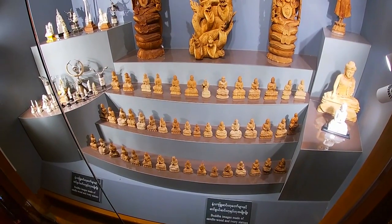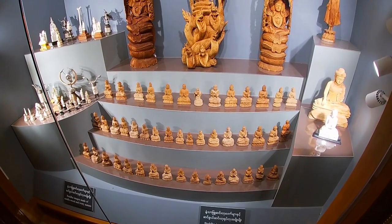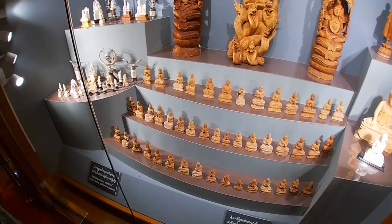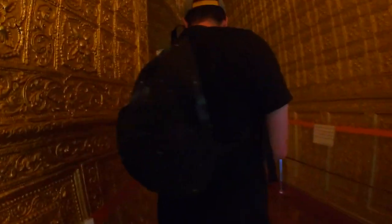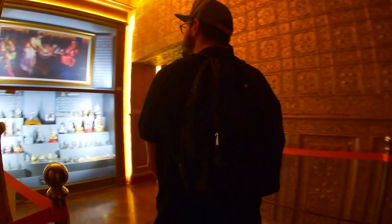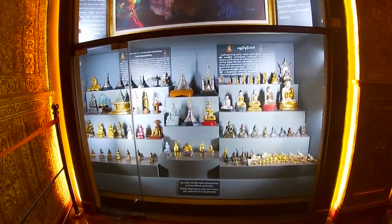After gaining independence from the UK in 1948, work began to carefully rebuild Botahtaung Pagoda and restore the Buddha relic encased inside. Unlike most stupas, you can enter Botahtaung and see the relic for yourself. The interior of the stupa is covered in gold from floor to ceiling.